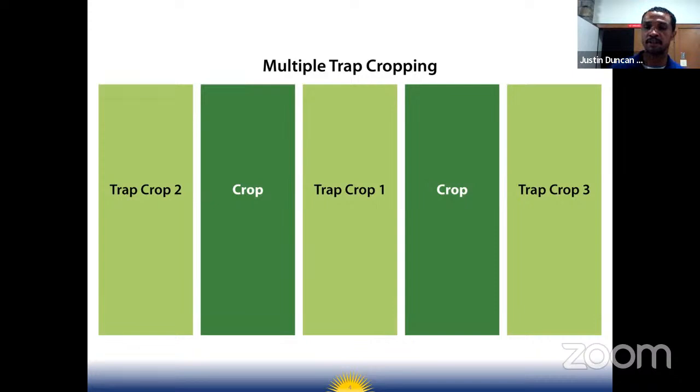This one is multiple trap cropping, and you have three different types of trap crop, or you have three different physiological states of the trap crop. In this case, I'm thinking about cotton, because you would grow alfalfa with cotton to attract pests away from the cotton. And then you mow the alfalfa at different times.